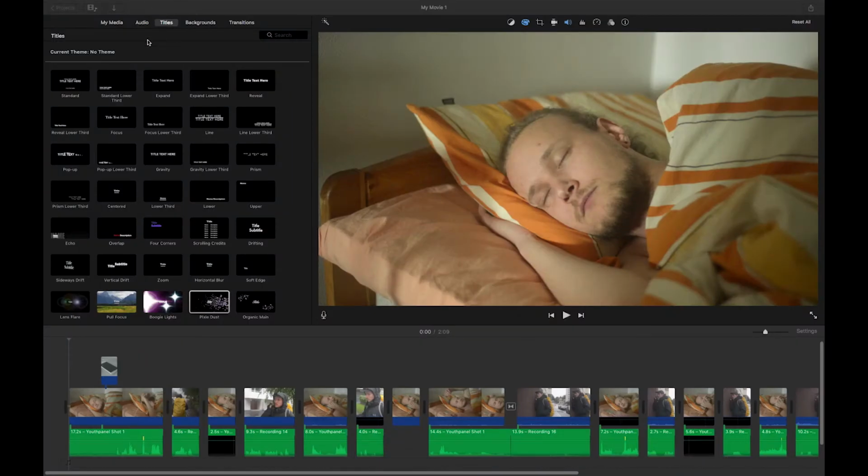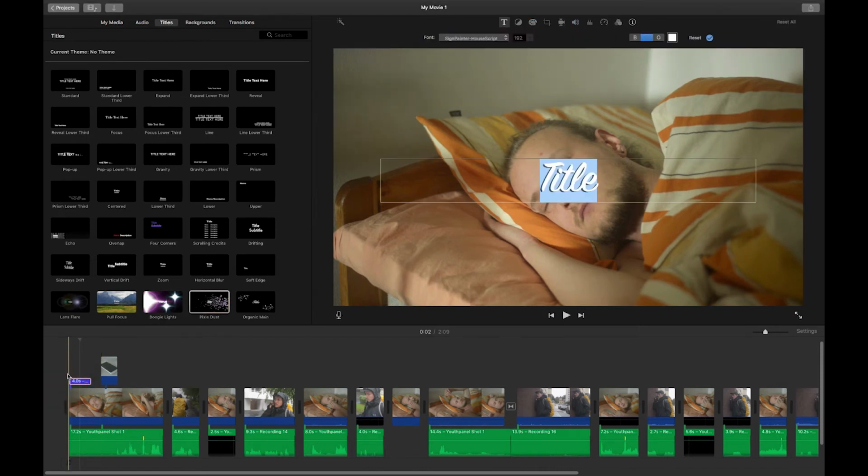Once we are happy with the edit and the color, we can add the final touch, the titles. There are many animated titles to choose from. Let's take a look. Under the titles menu, you find all the options. Let's try this one. Just drag it on the top and edit the text.